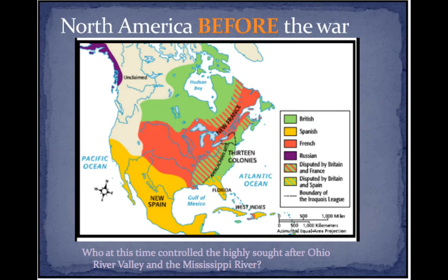Okay, here on the map, we can see the Ohio River Valley very clearly. It is the area mainly north of the Ohio River, right around where the Ohio River flows into the Mississippi. Notice that both France and Britain claim this area. That's going to be a problem. As we know, land equals what? Power. And the competition between countries to get more land often led to wars.